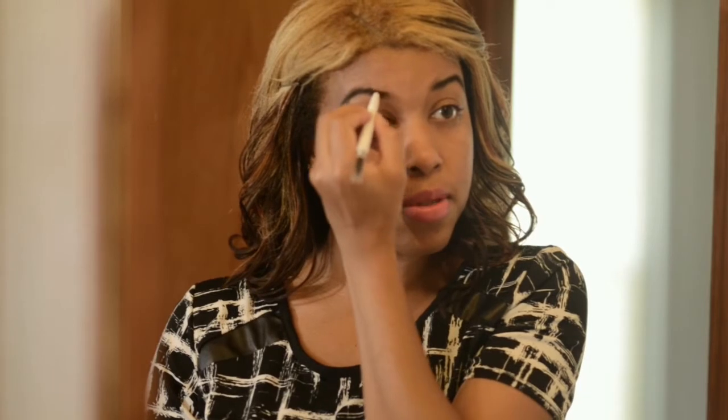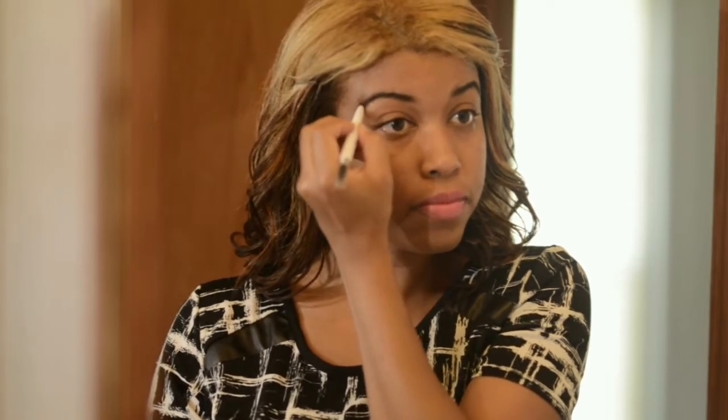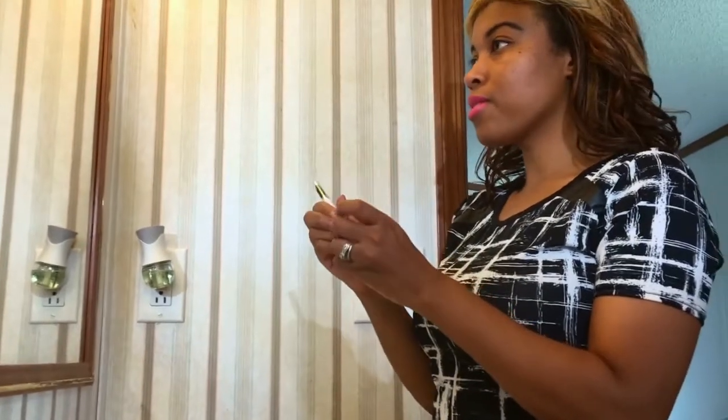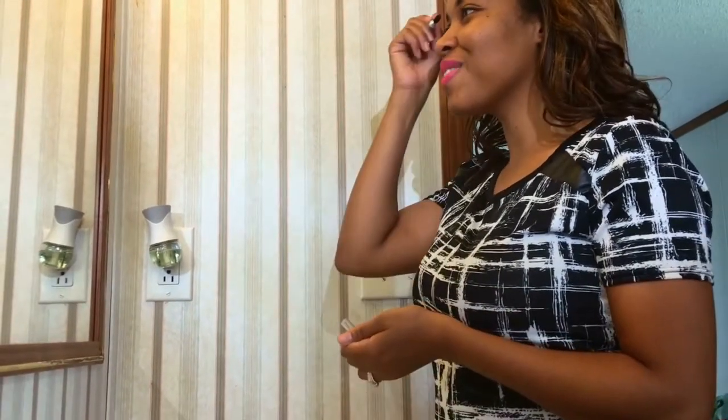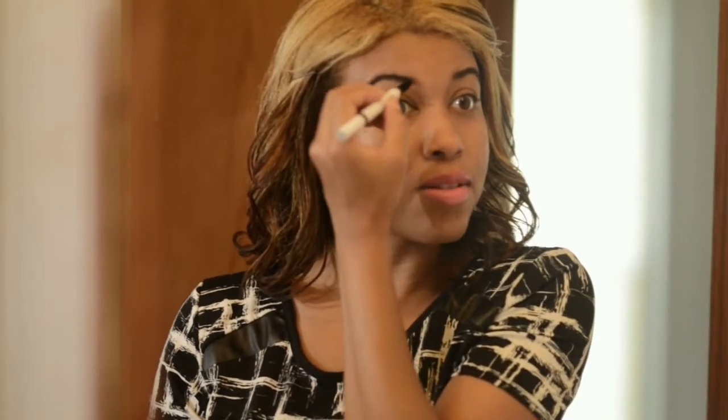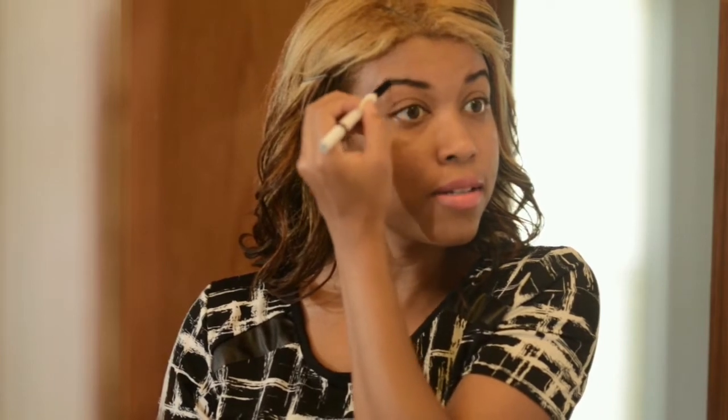I'm going to take more and draw a little bit in here, and it's coming together. So you can add as much or as little as you want of this brow pencil, and it works wonders. And the good thing about this brow pencil is it's $2. So it could be cute on a budget, right? You don't have to spend thousands of dollars on makeup. You just go straight to Walmart or Target and get it.